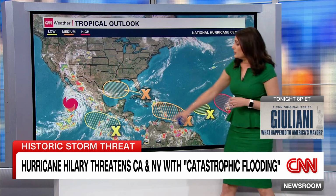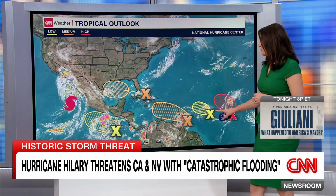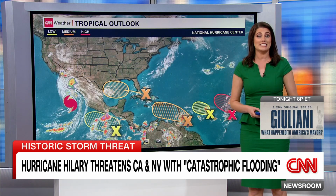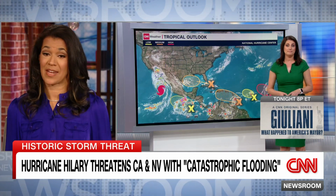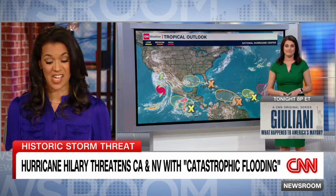Another thing to note, too, is there's another system right behind Hilary down to the south, and then count them. Yes, Fred, 4 possible systems that we're watching in the Atlantic. It's that time of year again, so we will likely be busy and giving you some more updates throughout the rest of the day. Yeah, we had said that it had been a fairly mild summer, but this is now approaching that kind of peak season for hurricane activity. Allison Chinchar, thanks so much.